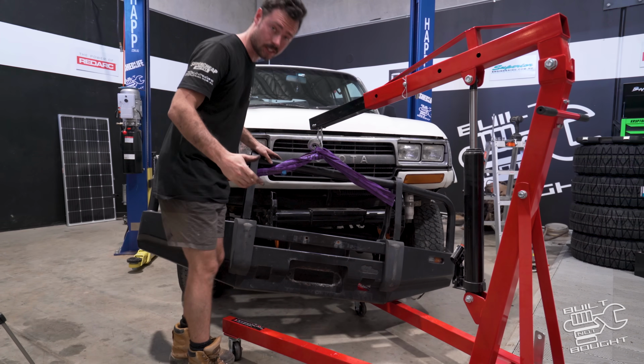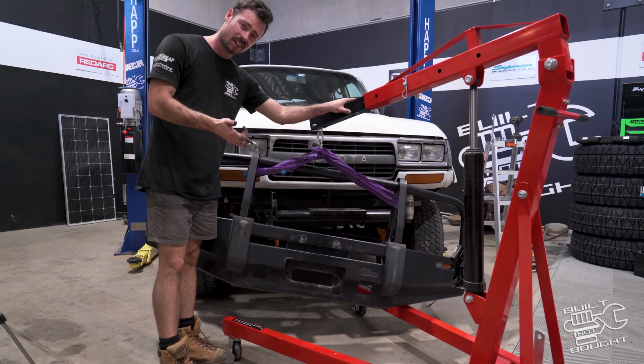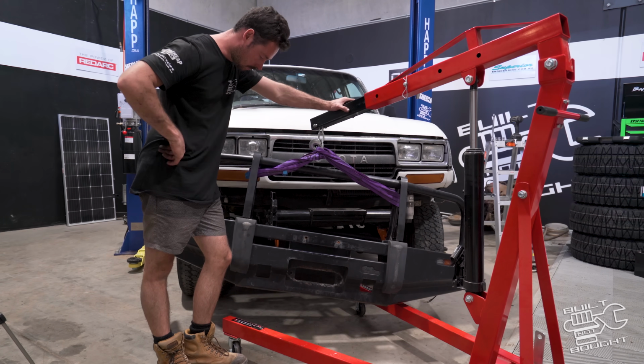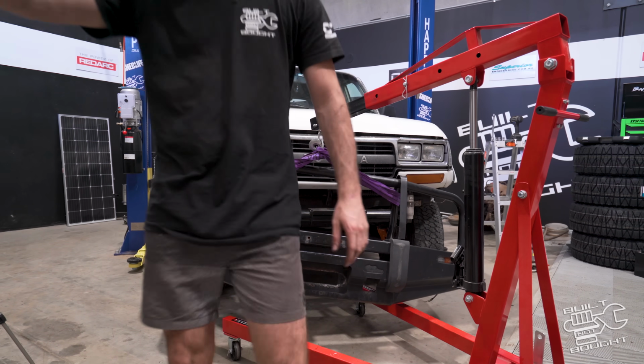All right, I've sacrificed another 5 minutes using a tool that's not on the toolbox. So an engine crane doesn't fit in the toolbox. Oh, that's a shame. But look, there's only me here, so I'm not gonna be able to lift this on my own. Another 5 minutes on the board.